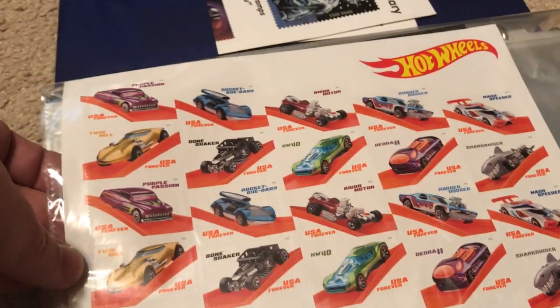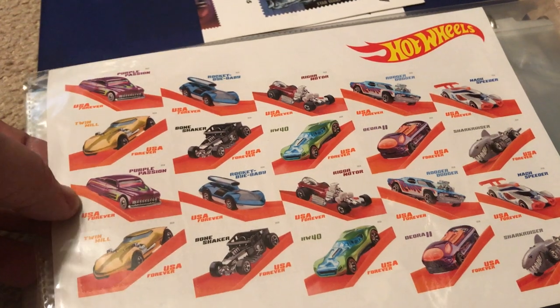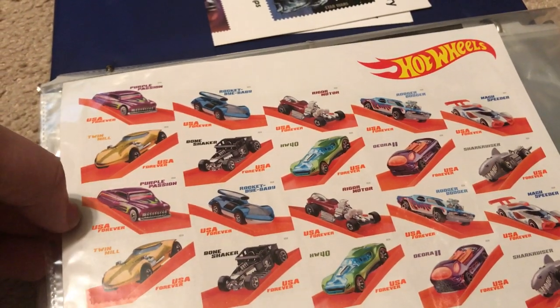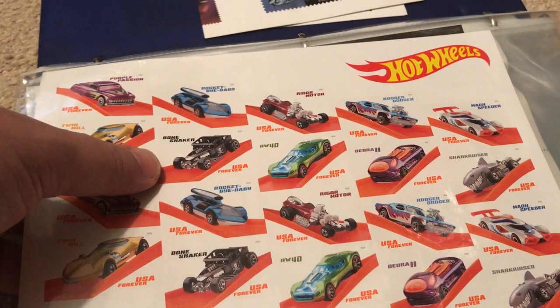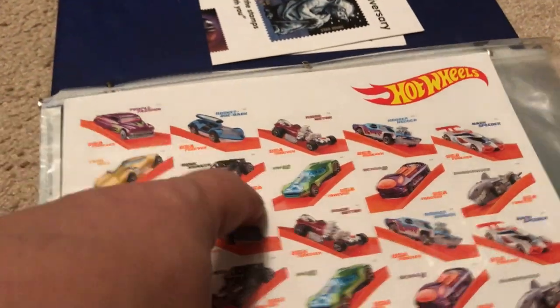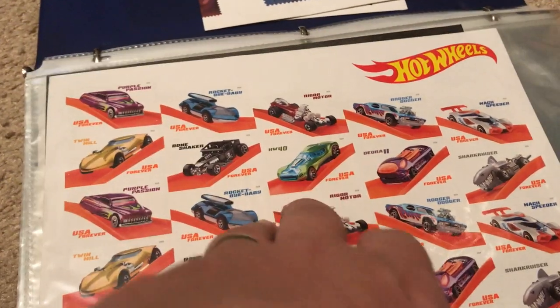Here is the Hot Wheels set. And we see some of the classic Hot Wheels cars like Purple Passion, Twin Mill, the Rocket Bye Baby, Bone Shaker, and, you know, I don't know if you've heard of World's Smallest Toys, but they released World's Smallest versions of some of these classic Hot Wheels cars.